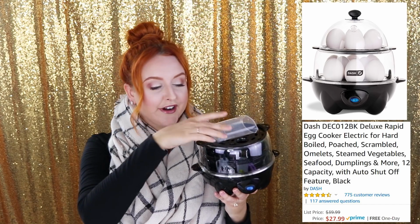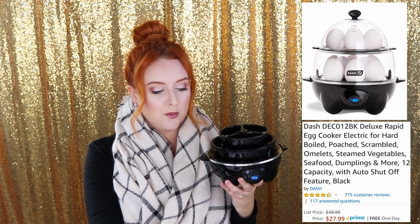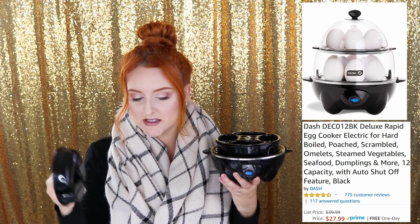So this is an egg cooker, as you may have guessed, and it comes with all these parts, but I really only use it for hard-boiled eggs, to be honest with you. So this is how it works. It comes with all these attachments.